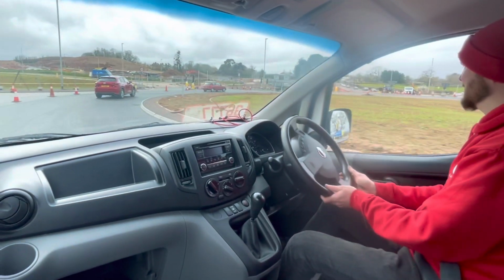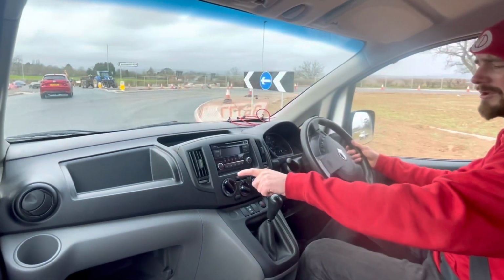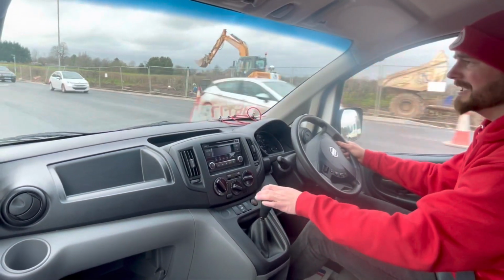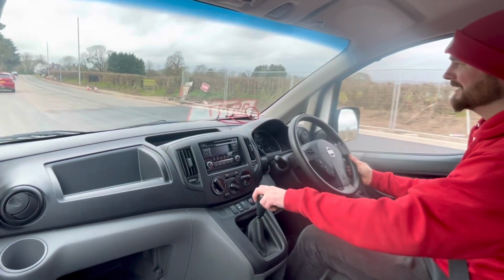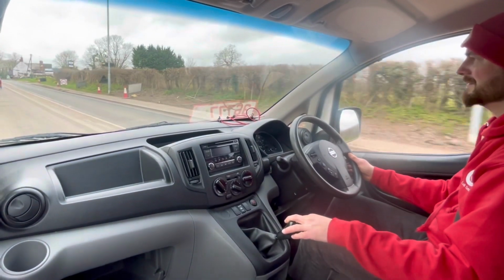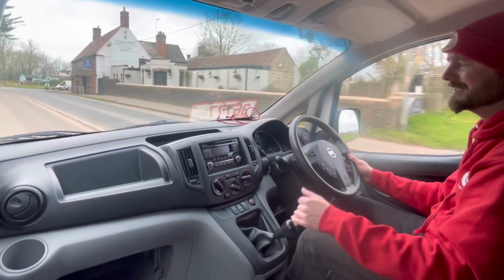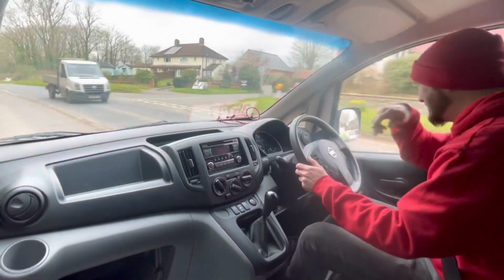The steering is light and it's consistent with input. I've got no knocks, rattles or vibrations through the steering wheel coming from either corner of the van. I'm referring of course to its suspension areas. There's a little bump coming up here which will be able to demonstrate how the van rides over that uneven surface really well. They've just tarmacked that, so that's obviously a lot better than most of the British roads.